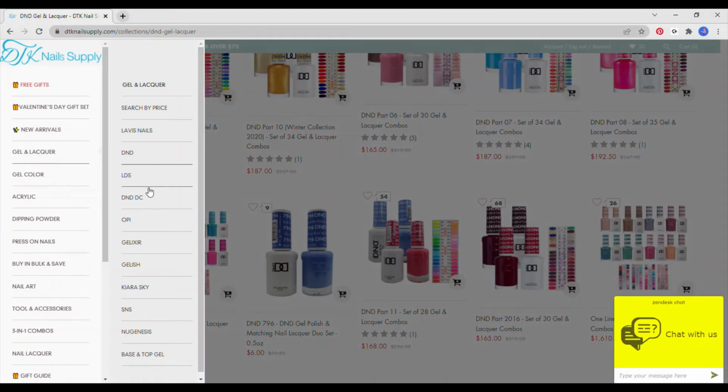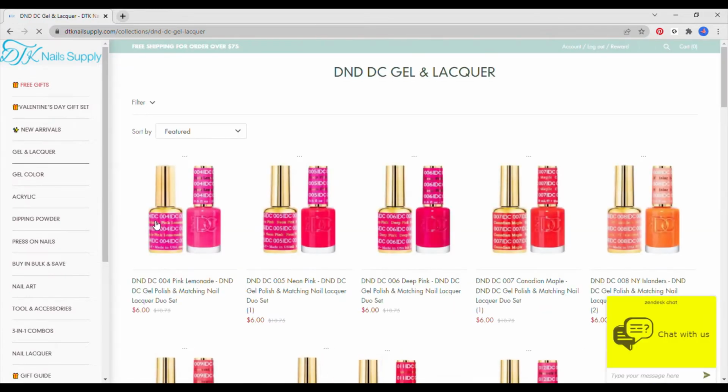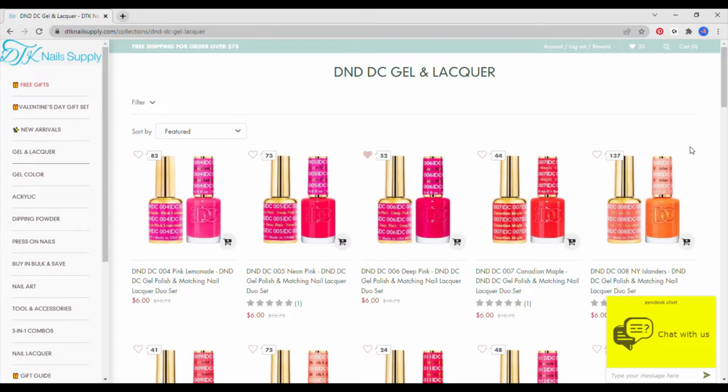Now, my thing is, if you're not turning over these polishes enough, you're going to be wasting your product, and your product's going to settle on the shelf. So, like I said, look at all the different brands that you can get. All right, so let's go to DNDDC. Look, gold bottles. So, we just left DC. Now, we're going to the new gold bottles that they have.